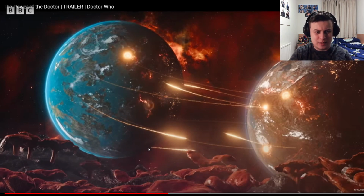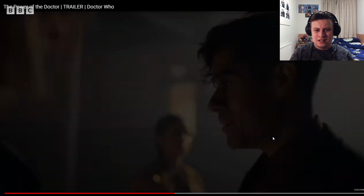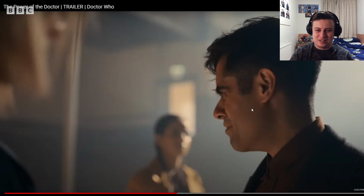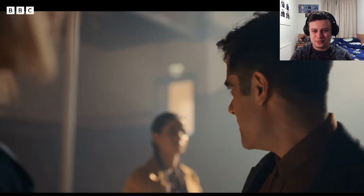But again, this seems to be happening above the Mushroom Planet, whatever's going on there. It seems to be very chaotic, to say the least. But they're both attacking each other. And then, yeah, obviously the Master trying to go for comedy there, after explaining the Doctor could be wiped away from existence.